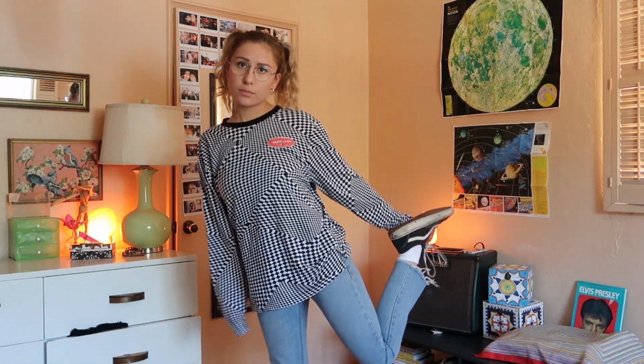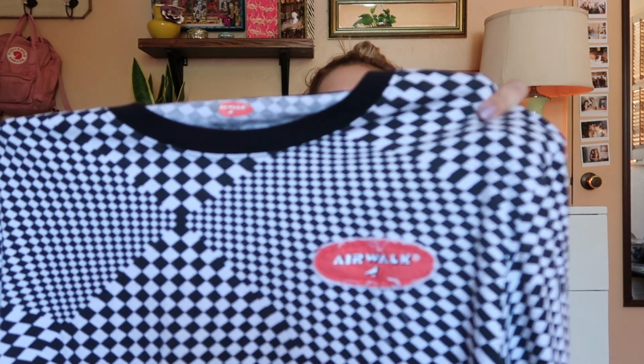I was hoping that it would be long enough to be a dress, but it's not. It's the brand Airwalk. I got it for like $5 or $6. And then this, my mom found for me actually.